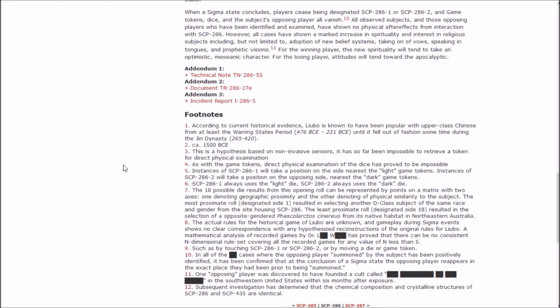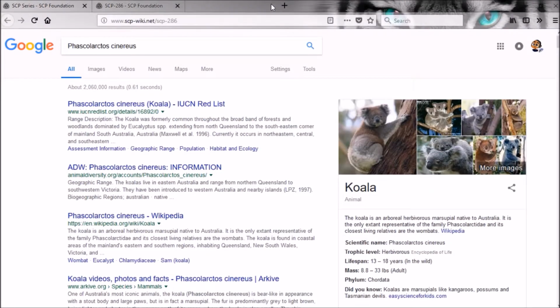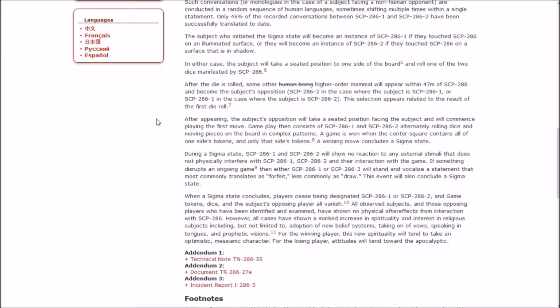I just want to find out what that is. It is a koala! I was going to guess koala, but was like, how could that possibly mean koala? I am not a scientist, but I guess it means koala. So that means that koalas are dragged to play this game if you roll an 18. It feels like that's what will happen when you roll a 1 because crit fails, but I guess crit fails are 18 in this game.